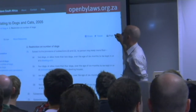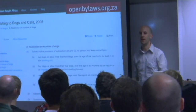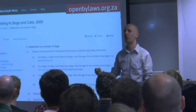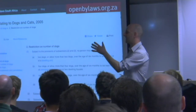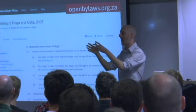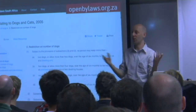So the idea here is that we're making this stuff far more accessible than it currently is. Municipalities are meant to put this online. They either do so in poor formats. It can be literally a scan. It's a PDF with an image in it, and that image is a scanned copy of what it looked like when it was published in the Gazette, right? So that's not searchable.